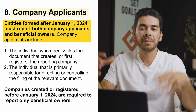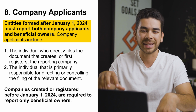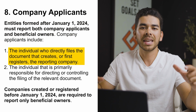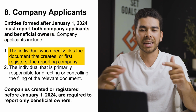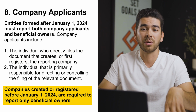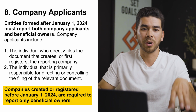Company applicants. Companies created on or after January 1st, 2024 must also include company applicants in addition to beneficial owners. Company applicants include the following: the individual that is responsible for filing and controlling the documents for the company. Companies created or registered before January 1st, 2024 do not need to include company applicants. They are only required to report beneficial owners.